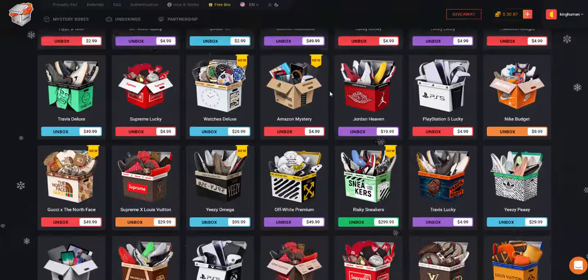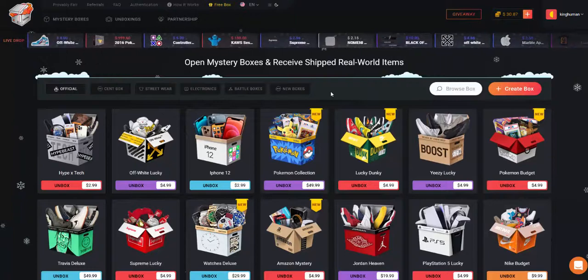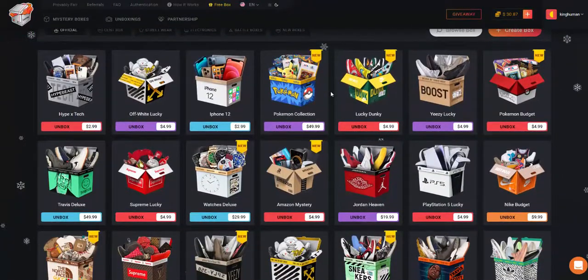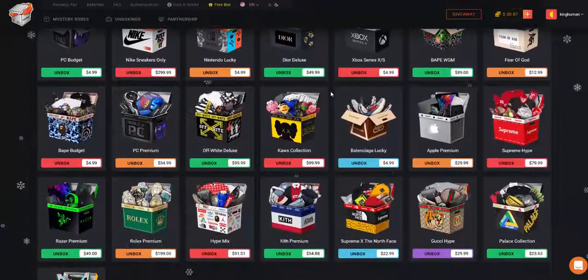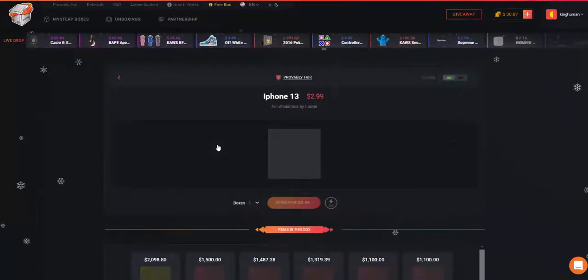So here's what's doing. I came across this website, found it kind of interesting. I'm going to use it in interesting ways. I'm going to use it for giveaways. But what this is about is a place where you can come and buy mystery boxes for a couple of bucks, and you can potentially win some huge things. Now, everybody wins something. So, for example, let's take this iPhone 12 box.